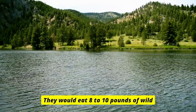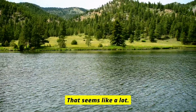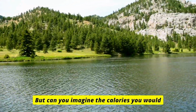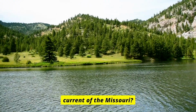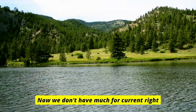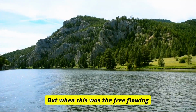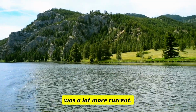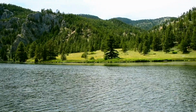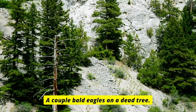They would eat 8 to 10 pounds of wild game per person per day. That seems like a lot, but can you imagine the calories you would burn paddling a dugout canoe against the current of the Missouri? Now, we don't have much for current right now because of the dams. But when this was the free-flowing Missouri River, there was a lot more current. A couple bald eagles on a dead tree.